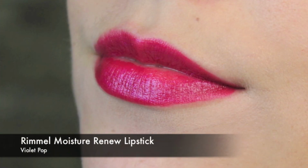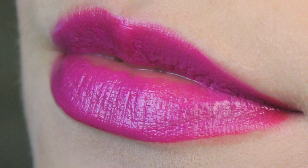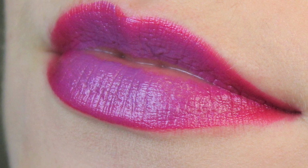It's super beautiful. And then I used another Rimmel shade. This is a Moisture Renew lipstick in Violet Pop, and I mixed that in with some purple and even some of this teal shade, which ultimately ended up creating more of a purple shade to do a little gradient there. These are just very fun to play with.